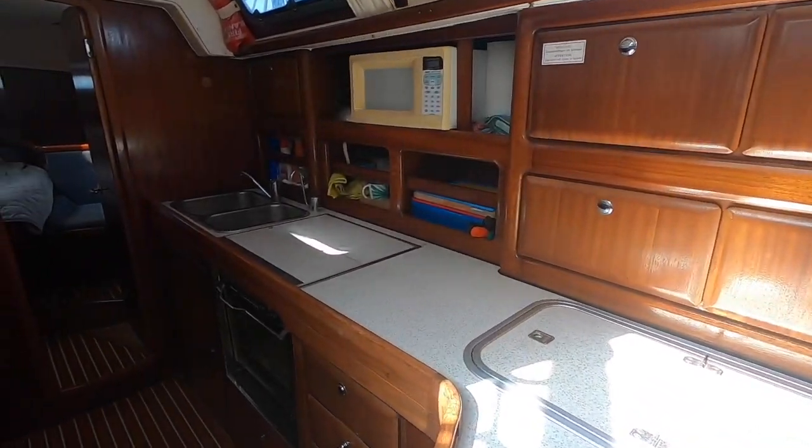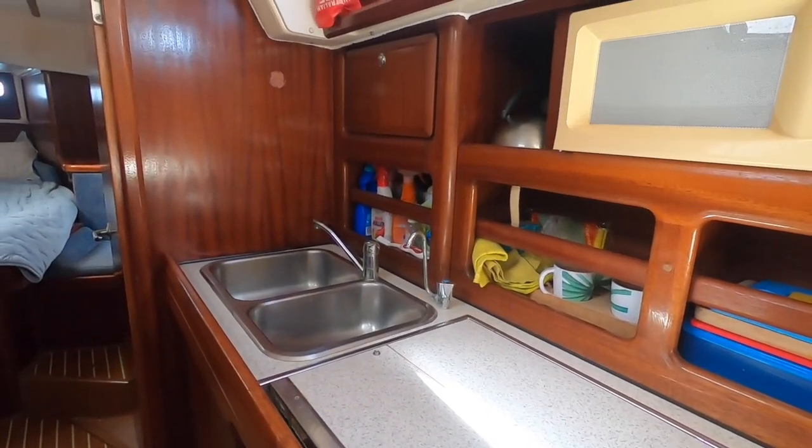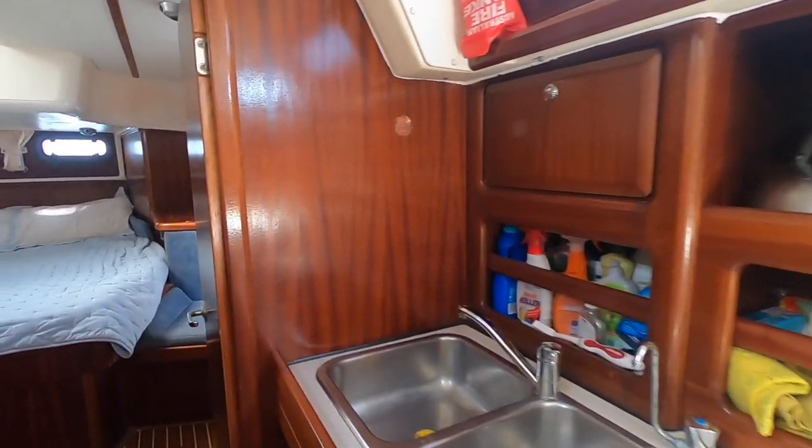Big galley, good refrigeration, gas barbecue, a burner, an oven.